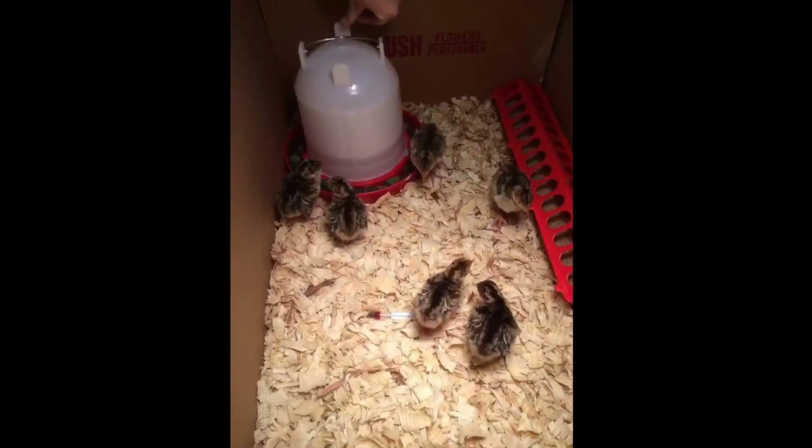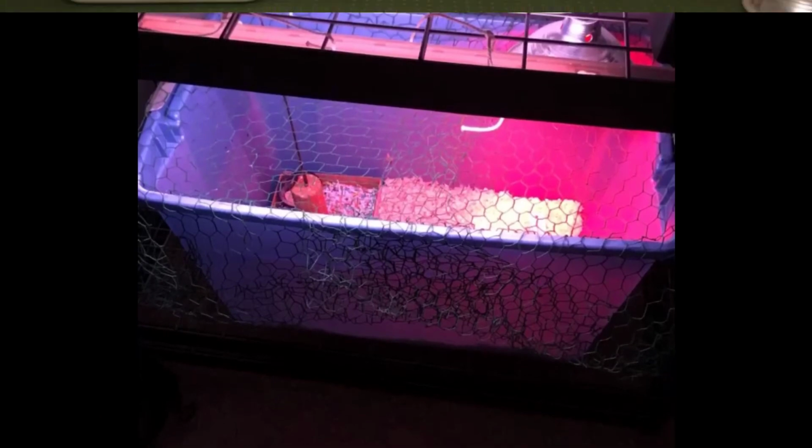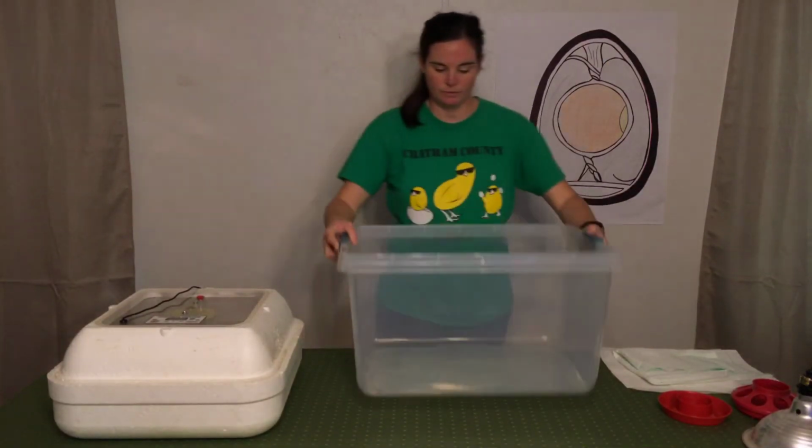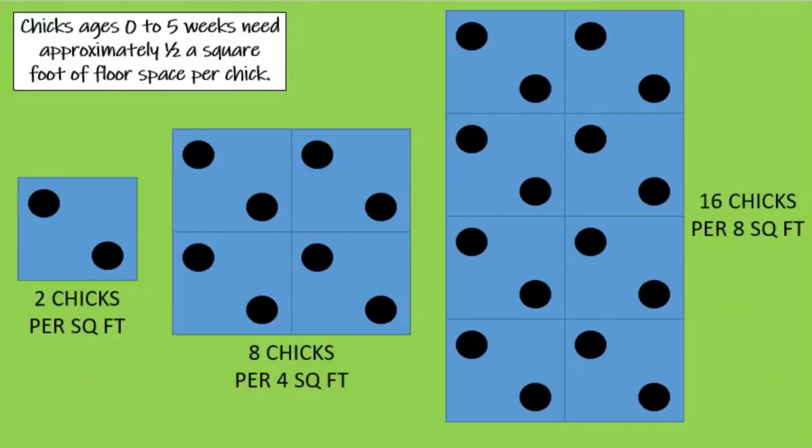There are many ways to build a brooder. However, the requirements for all brooders are the same. First, you need something that will contain the chicks, providing enough floor space for them to move around freely. The required space will vary based on the number of chicks in the brooder. You would rather provide the chicks with too much space than not enough.